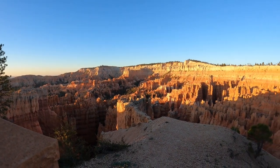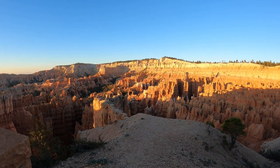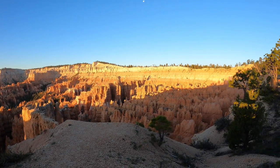Just watched the sunrise. Now you can see the opposite side of the amphitheater, the light bouncing off the rocks. We are at Sunset Point. So gorgeous.